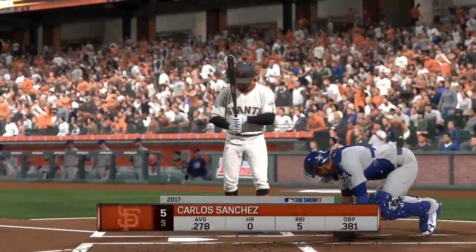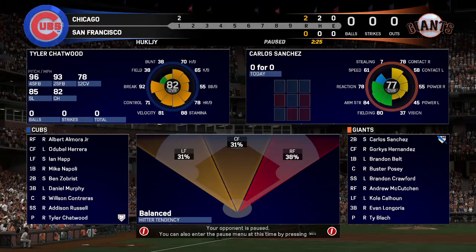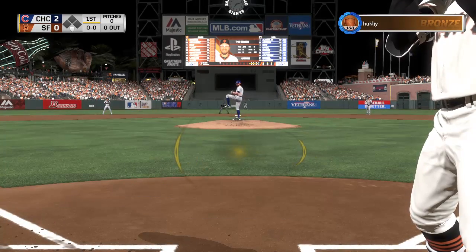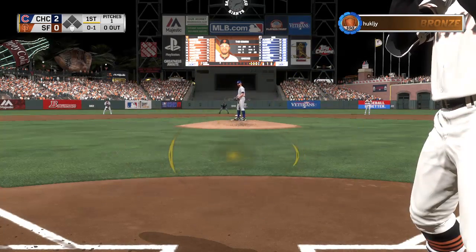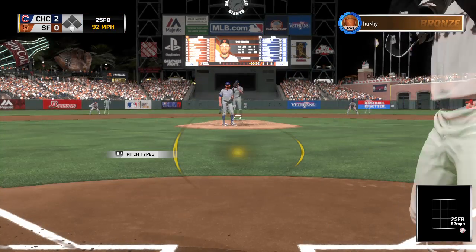At the plate, Carlos Sanchez. He'll lead things off here in the bottom half of the first. Second baseman, Carlos Sanchez. And a high strike to begin the at-bat. It's 0-1. The windup and the 0-1. Missed low and inside with it. 1-1.